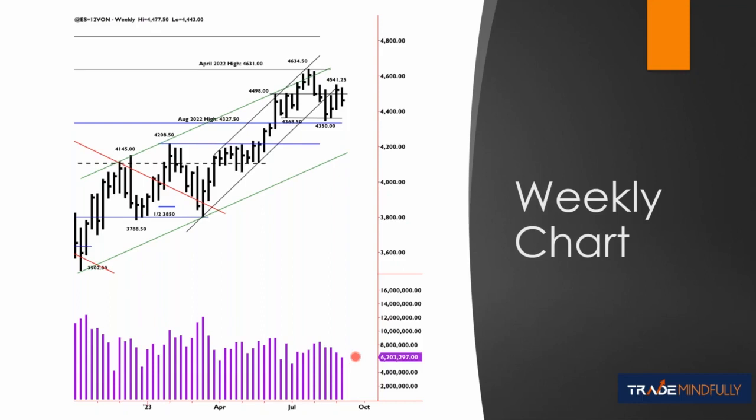So from a weekly perspective, we again see a bullish chart, though we're also in a trading range. With that in mind, we could easily come back down to the bottom of the trading range, back towards 43.50, possibly even going all the way down to the August 22 high at 43.27. Or the market could see this as no supply and rally up over the 45.41 level, the high of 2 weeks ago, and move back up towards 46.34.